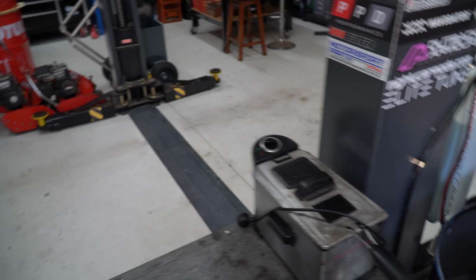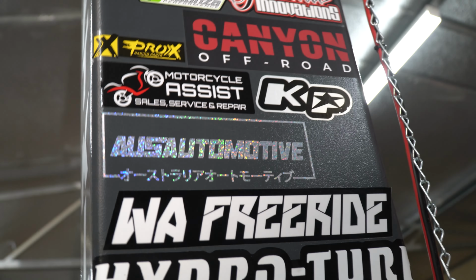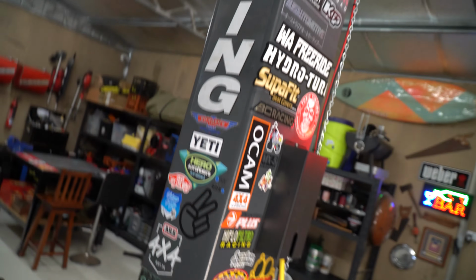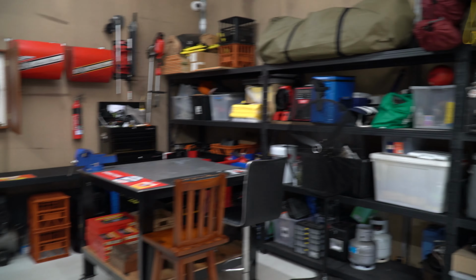Right there. And then got to run the AusAutomotive too on all the cars here and twice on the hoist. Yeah. I think that's about it, isn't it? Yeah, that's about it from out here.